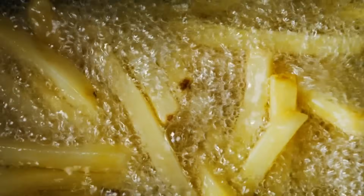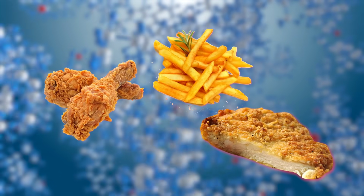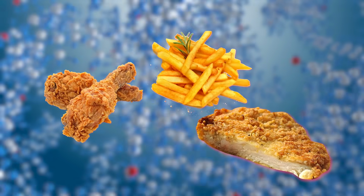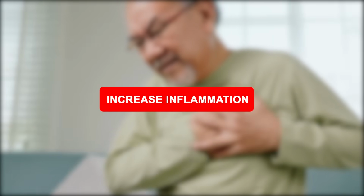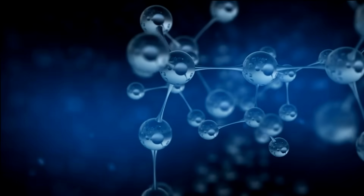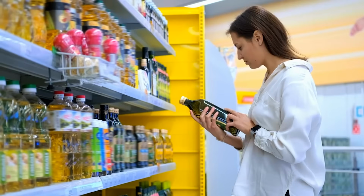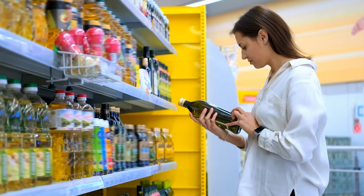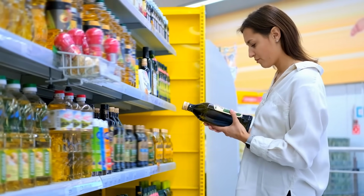Fried foods also fall into the category of foods to avoid. Foods like fried chicken, French fries, and other deep-fried snacks are rich in trans fats. Trans fats increase inflammation and are known to contribute to the development of chronic diseases, including arthritis. These unhealthy fats are found in processed oils and packaged snacks, making it important to read labels carefully and avoid anything with partially hydrogenated oils.